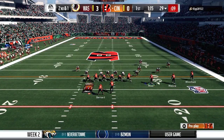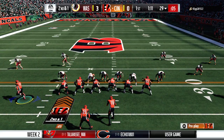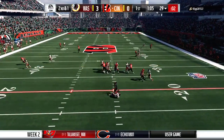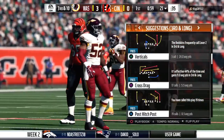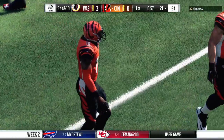Here we go! 38! And they'll send the slot in motion left. Time running out here on the play clock. From the shotgun, he'll look to throw, and no escaping this time as he'll go down. They got him for a sack. Ryan Anderson coming hard on the blitz. He dumps him for a loss of 8.